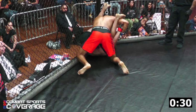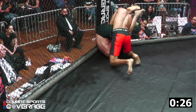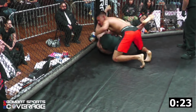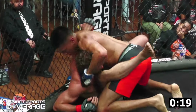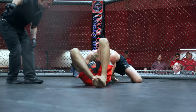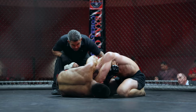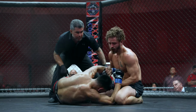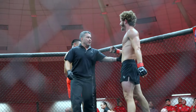Walker's looking for that armbar. He had it, then he let go of it. Jerry starting to punch him a little bit. Oh, Jerry looking for his own. Jerry's looking for a d'Arce. 10 seconds left on the clock. Knowing Walker, he's going to fight through it like he is right now. Oh, Jerry landed at the end. Nice.